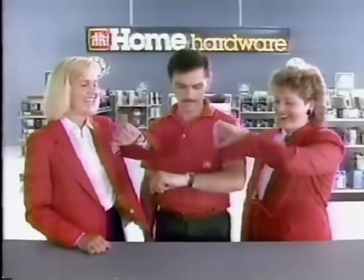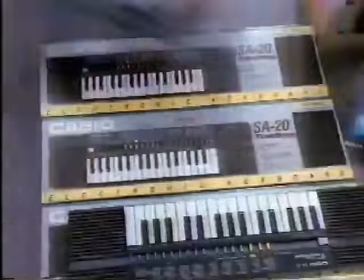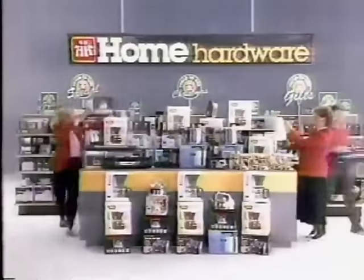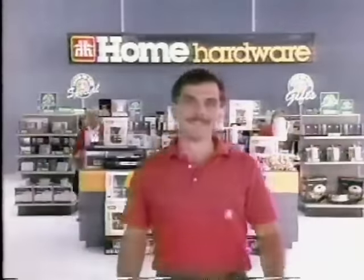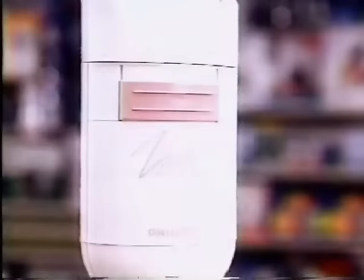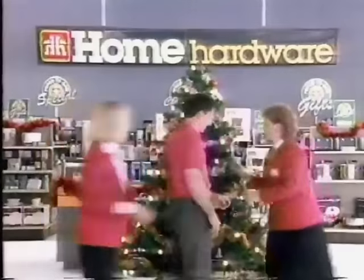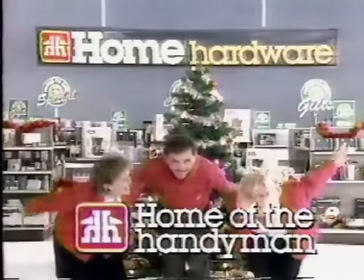As Christmas gets closer, the perfect choice is Home Hardware. 12 drills are drilling, 11 cups are brewing, 10 toasters popping, 9 lights are flashing, 8 razors buzzing, 7 irons pressing, 6 kettles steaming, 5 gold rings, 4 pots are boiling, 3 boards are playing, 2 blenders mixing, and a dealer in a red tee. That's me! This Christmas, save on the Philips Shave Rechargeable Shaver, $79.99, and Philips Lady Shave, $33.99. For a gift you'll be proud to give.